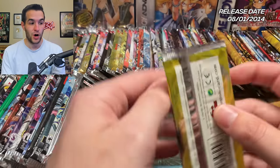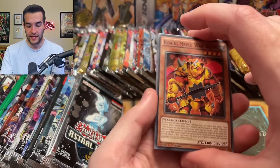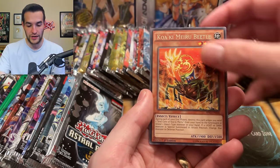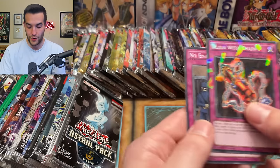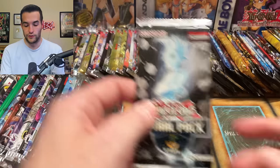Now, Battle Pack Monster League. We are indeed still recording. This is not a great set. Yeah, not a great set, but it's classic for being in mystery boxes. Sword of Revealing Light. We've got the Quackinger Beetle. Blast with Chain. I actually really like this rarity. It actually hits in the light. Look at that. That's pretty sick. Blast with Chain and no entry. I actually like that a lot more than I thought I did. If you don't look at it right, it looks kind of dumb, but it looks great right there.